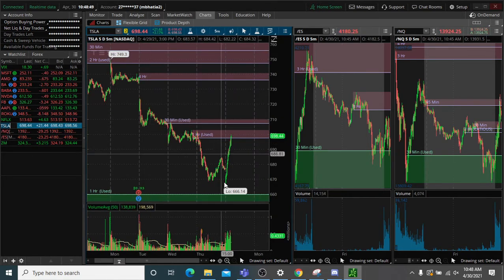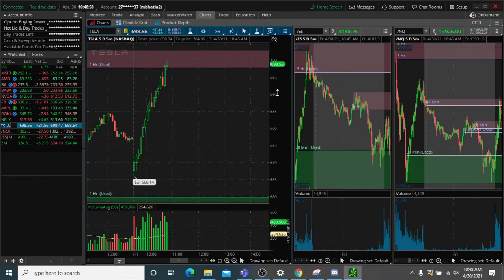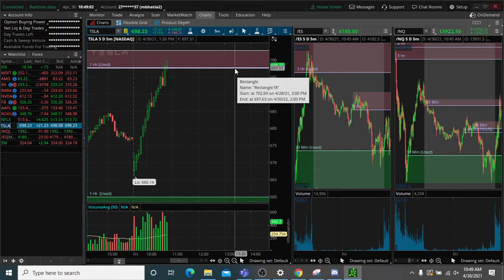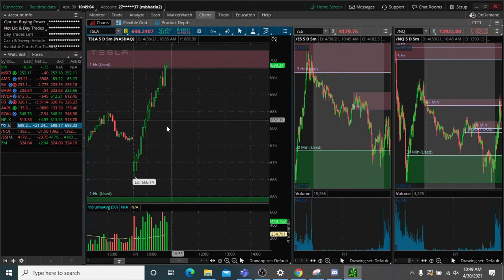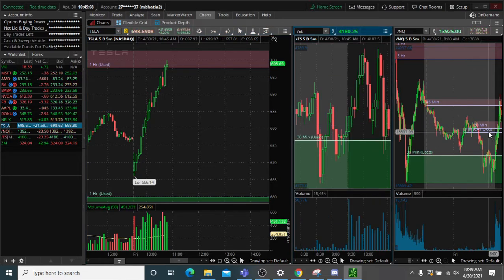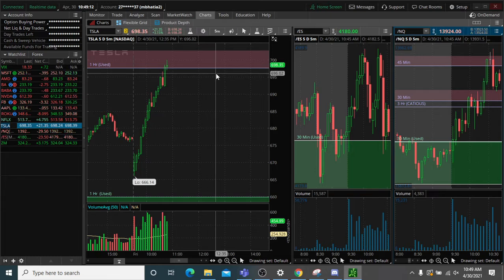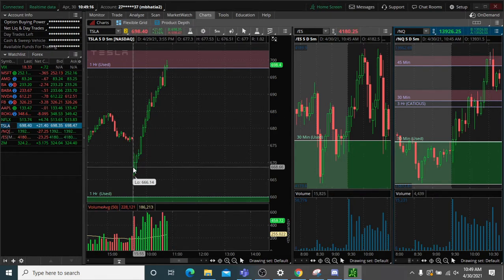Okay, so as we speak, Tesla is still going, but I'm going to talk about exactly what I saw on Tesla for some people who might have missed it and how you can play such things in the future. If I pull up ES and NQ, right off the bat, you can see that Tesla has relative strength.